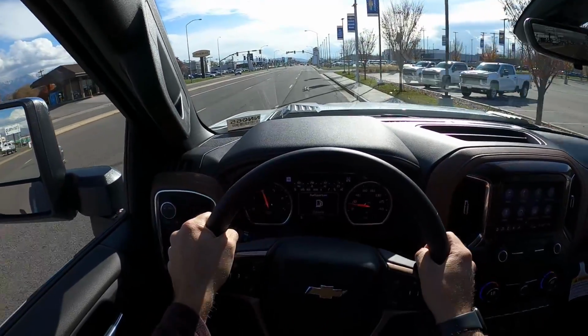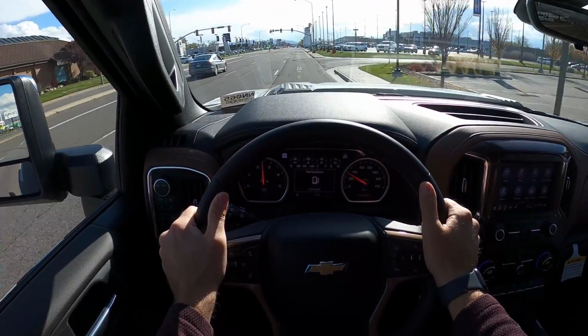Goodness. So much torque. Hey everyone, it's Ben Hardy here, and in today's video we're going to be going over a 2022 Chevy Silverado 3500 High Country.